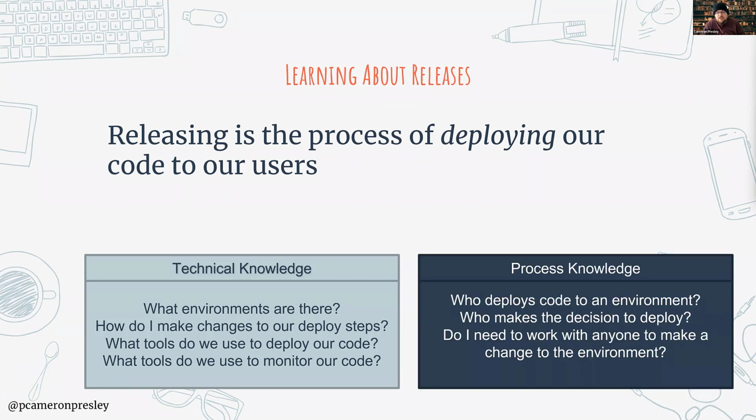And then there's tons of process questions, right? Like, who actually deploys it to the environment? Is it me? Is it automated? Is it someone else? Who makes the decision to deploy it? So cool, I know I can hit the button to deploy it, but who tells me I can go do it? Can I do that anytime? Or do I avoid Fridays at 4 p.m. because I actually want to enjoy the weekend? Right? So a bunch of stuff here to get to know about.